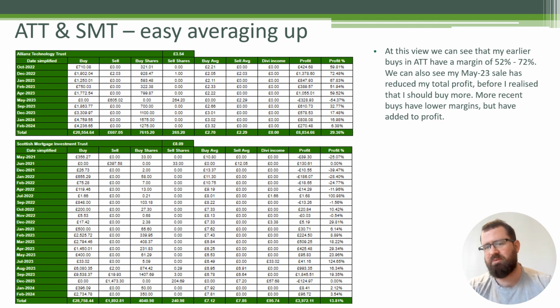You could make the argument that if I'd put these sales in Nvidia, I don't have Nvidia, but obviously if I had, then actually it would have been a fantastic sale because I would have got a better return, and that's what the overall summary is meant to illustrate. But on a position by position level, this is what it's telling me. So for me, again, it's making sure that averaging up makes me feel mentally good. Like when I look back at this, it's like, okay, sure, I don't have a 60% margin.